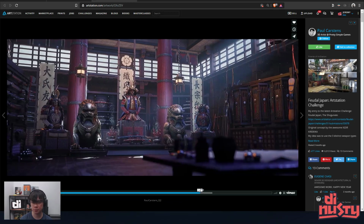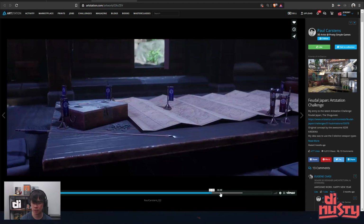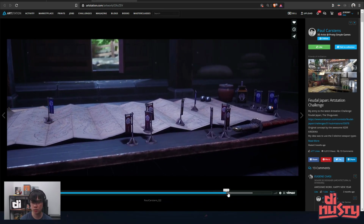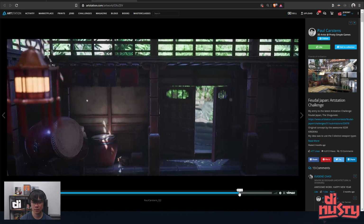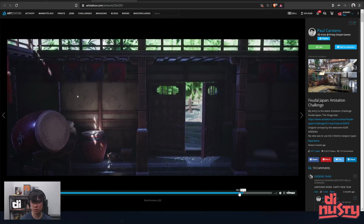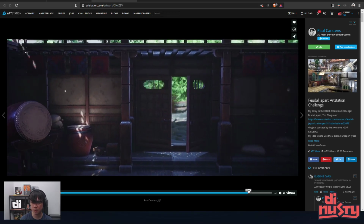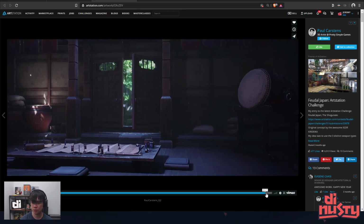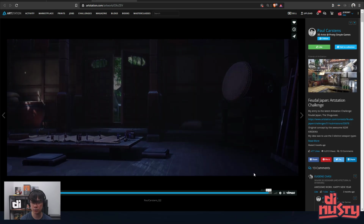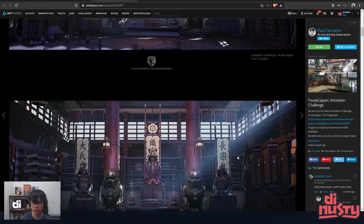Sorry, I'm going to fast forward through this a little bit. I like that there's a table that's nice and close. Ooh, it's a war table. Oh, dude, the attention to detail. You even got stuff outside? Just that amount of detail back there is huge. That helps so much with context and scale and understanding of the space.